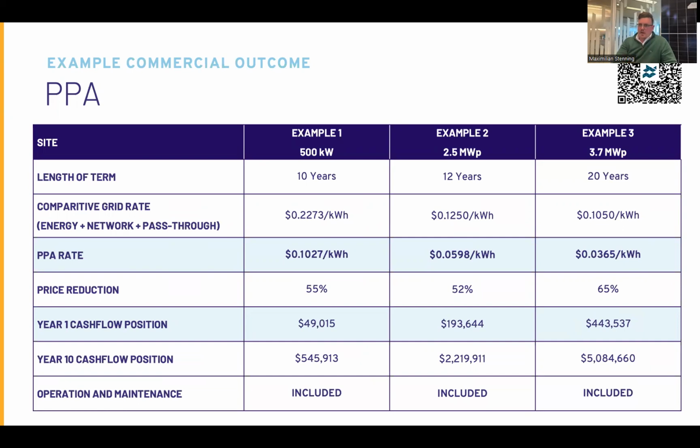So if you have a look at example 1 on a 10-year PPA agreement, the customer's energy rate was 22.7 cents. We were able to offer them a PPA rate of 10.2 cents a kilowatt hour, which is a reduction of 55% on their energy cost. So that returned $49,000 in the first year to them, free positive cash flow. And over 10 years, that ended up being $545,000. And again, just to reiterate, all operation and maintenance and things like that are included in a PPA. It's taken care of by us as we own the asset.